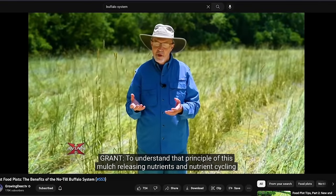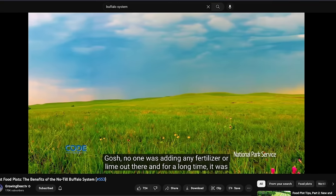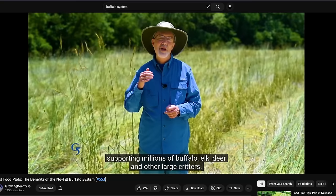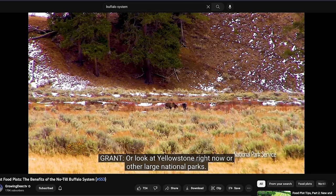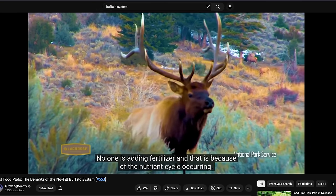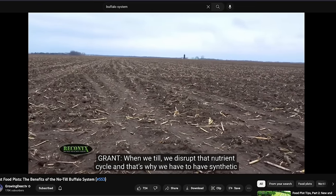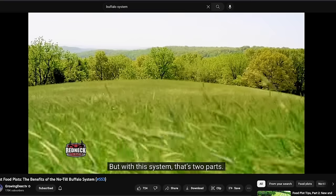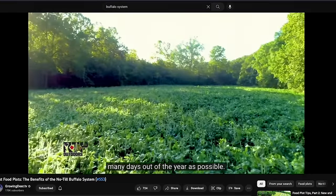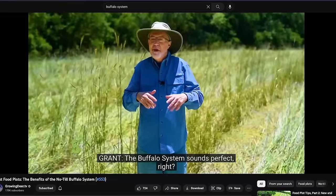To understand that principle of this mulch releasing nutrients and nutrient cycling going on in the soil, consider the Great Prairie. Guys, no one was adding any fertilizer or lime out there, and for a long time it was supporting millions of buffalo, elk, deer, and other large critters. Or look at Yellowstone right now or other large national parks. They're supporting a lot of critters off native vegetation. No one's adding fertilizer, and that's because of the nutrient cycle occurring. When we till, we disrupt that nutrient cycle, and that's why we have to have synthetic inputs. But with this system, that's two parts. No tilling, we're never tilling the soil, and making sure something's growing as many days out of the year as possible. And not just something growing, but a blend of plants, different species, because they make different contributions to the next crop.